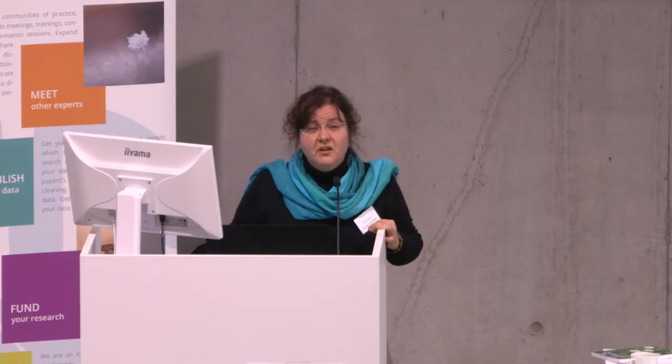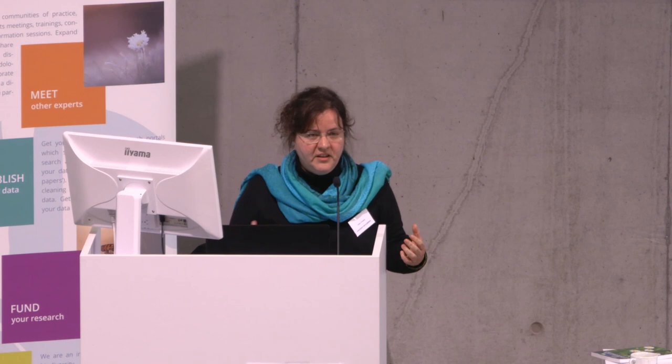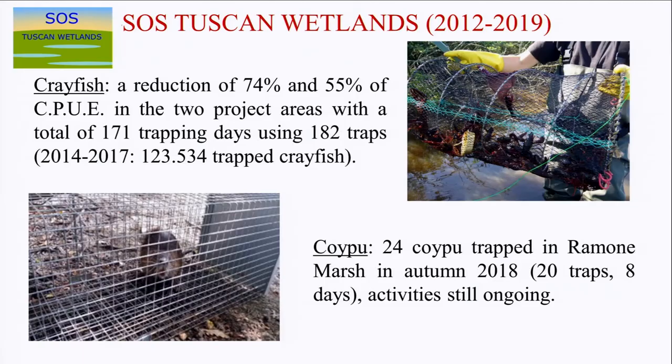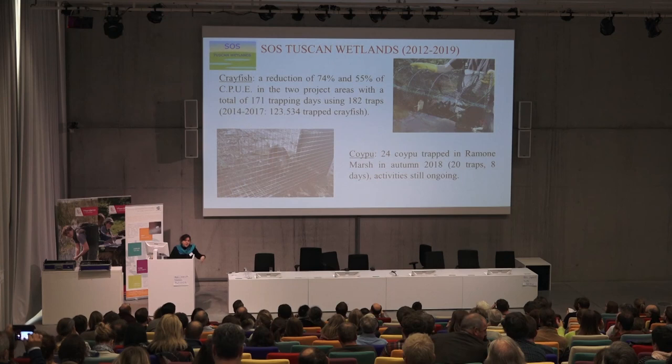For the coypu, we had some problems because we had a change in the legislation, and so we didn't know at a certain point who was the authority responsible for managing the species. So there was a stall in this activity. And so we started to trap the coypu last year, only in one of the project areas, and we trapped 24 coypu, using mainly live cages on floating rafts. But the activities are still ongoing in the post-life phase, so we hope to have many more results this year and next year.